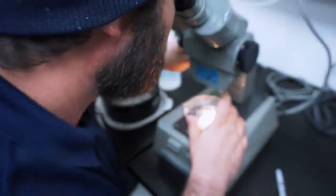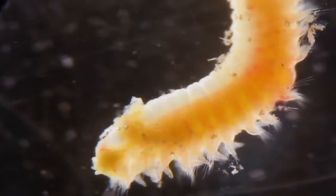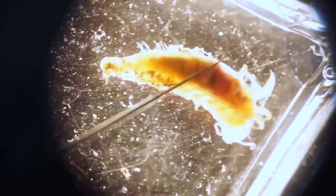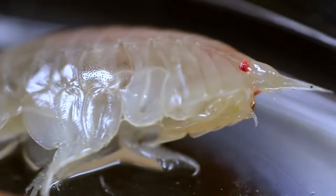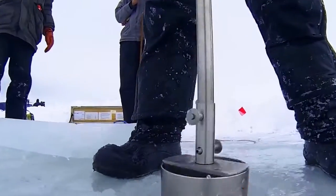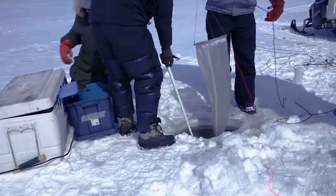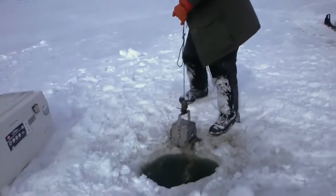We are trying to trace the algae that grow within the ice to the underlying marine systems. So what organisms are grazing on it? Do they prefer it over algae that grow in the water column? And then how much do the organisms that live on the seafloor graze the algae once it's there? They drill ice cores to measure algae levels and collect tiny algae eaters like these from the water and underlying mud.